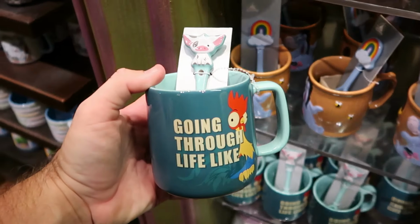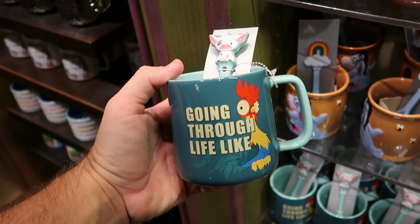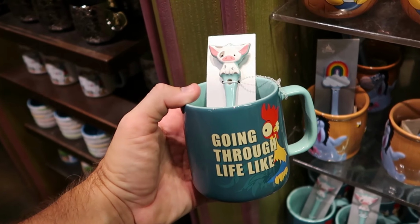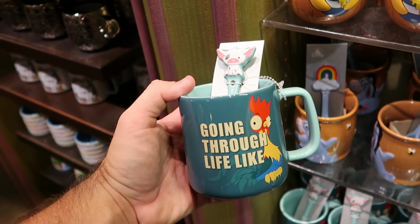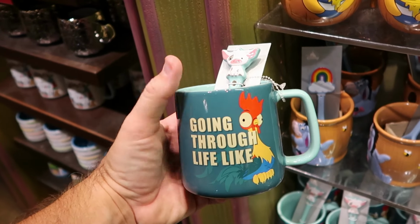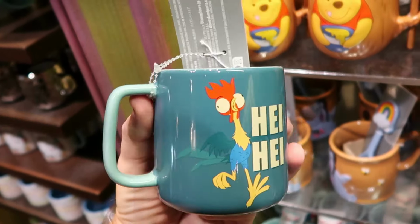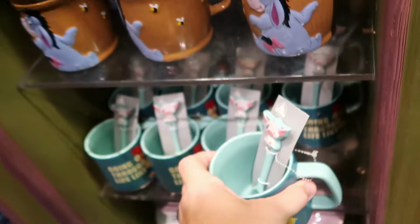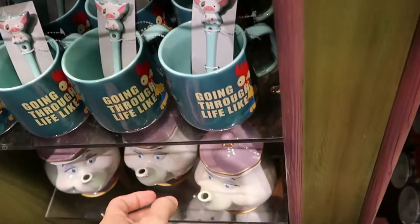A few other brand new coffee mugs that they do have though. This is a really cool new one from Moana. Look at this though with Hei Hei on the front there. You even get the ceramic spoon going through, lifelike, and I love that facial expression. The backside, look at Hei Hei with the eyeballs. This one is $25.